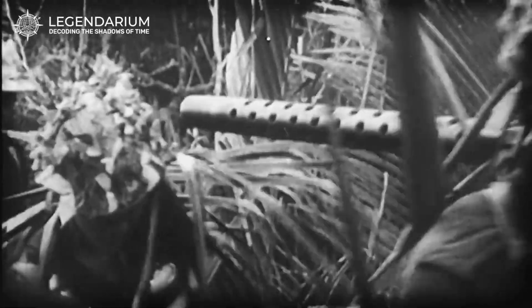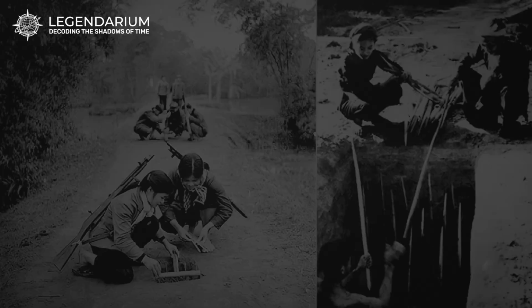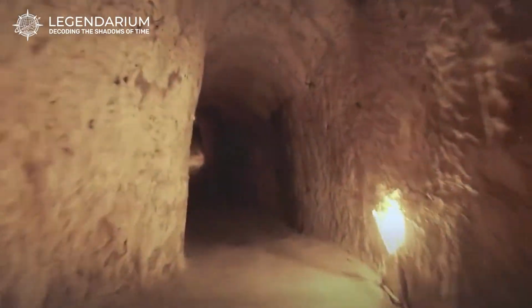Their contributions were crucial to the Viet Cong's war effort, demonstrating exceptional resilience and determination. The involvement of women in the tunnels highlights the collective effort required to sustain this underground network and underscores their significant impact on the Viet Cong's ability to resist and survive.